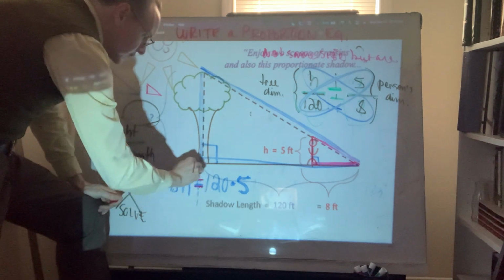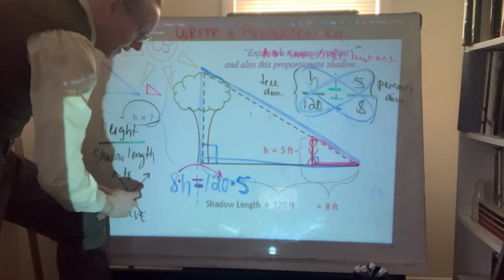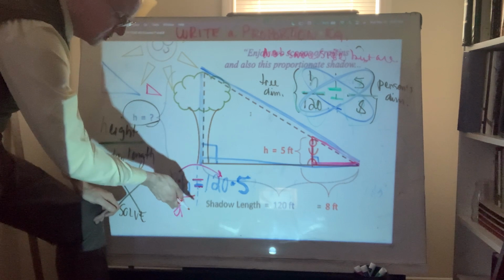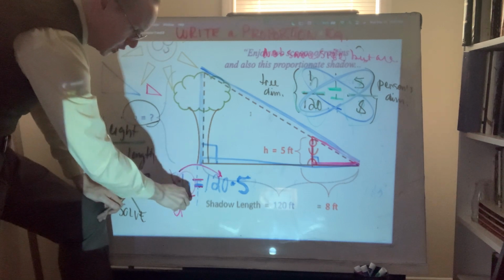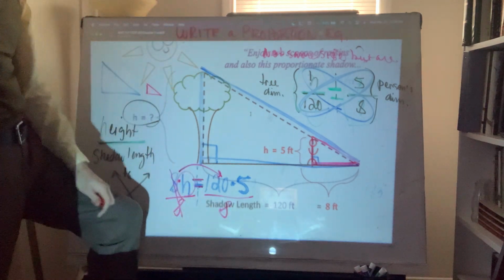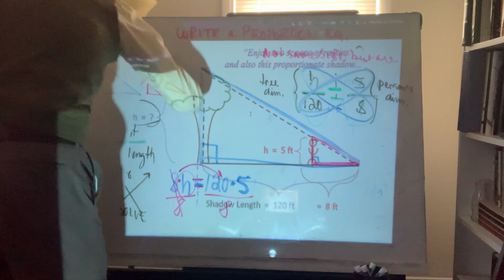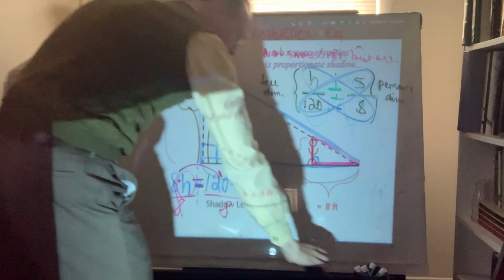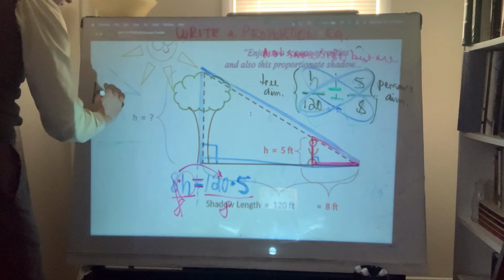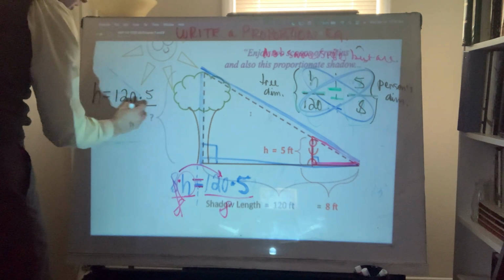I'm going to manipulate this by moving the 8 over here. The opposite of multiplying by 8 is to divide by 8. There's a cancellation effect by design on this side because I'm looking to solve for h. And if I did that here, then I'm obligated to do that here. What does that mean? It means that this is what I'm working with. That h, the height of the tree, is going to be the outcome of 120 times 5, all sitting on top of 8.